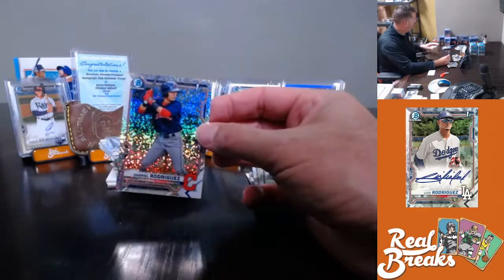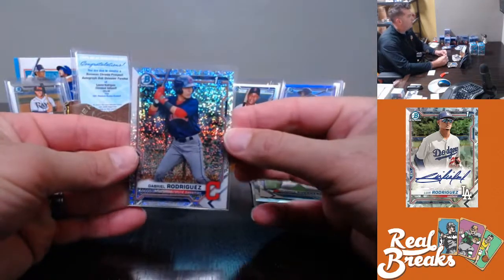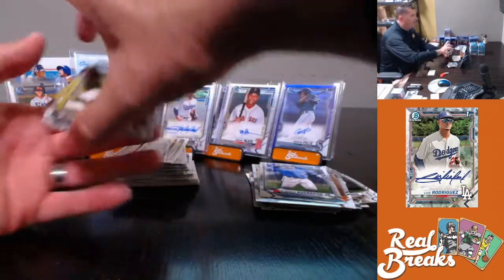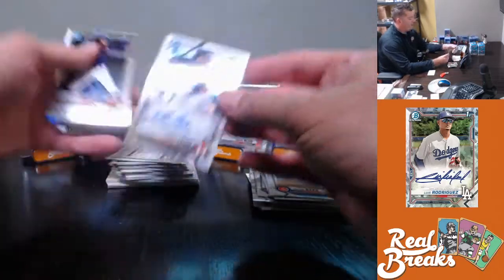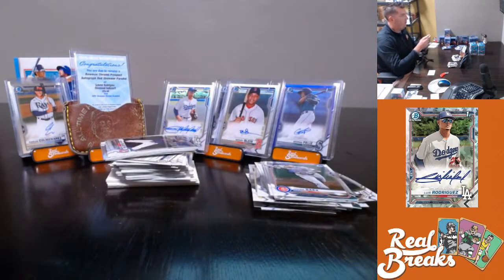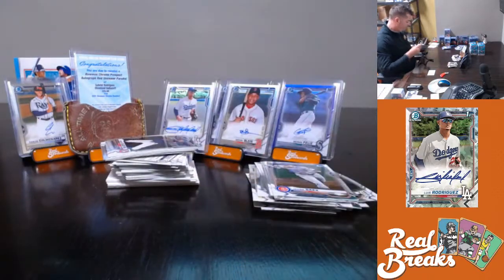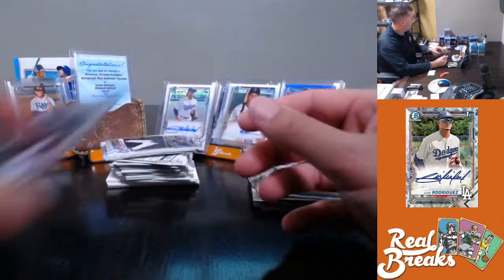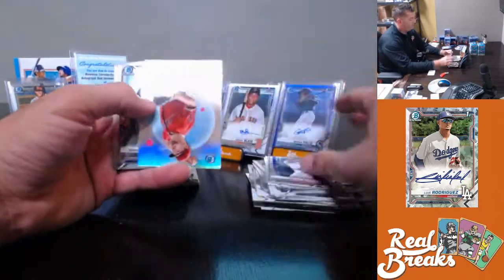Gabriel Rodriguez is all over the place. Why not? Joe, I grew up and I still am a huge Cubs fan, and my father, there you go, John, Pedro Leon. My dad hated the '69 Mets, so in our house growing up, the word Mets is not a good one.